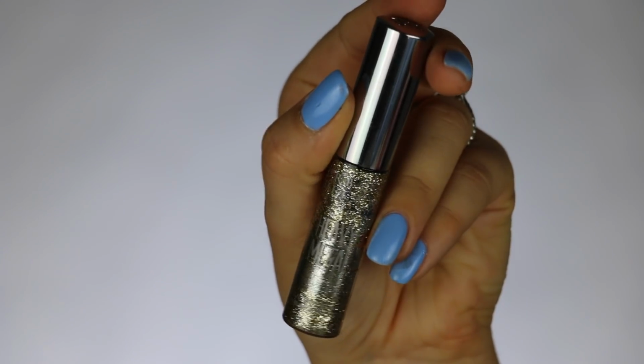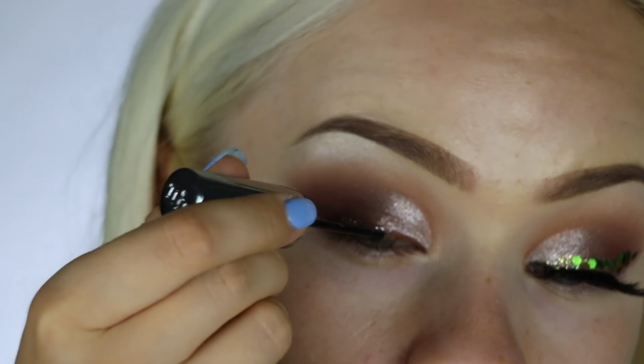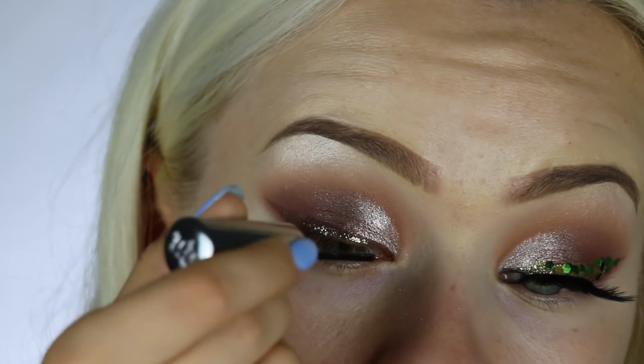And I'm gonna take this heavy metal glitter from Urban Decay in the style Midnight Cowboy. I'm just gonna apply it over that brown liner we did.